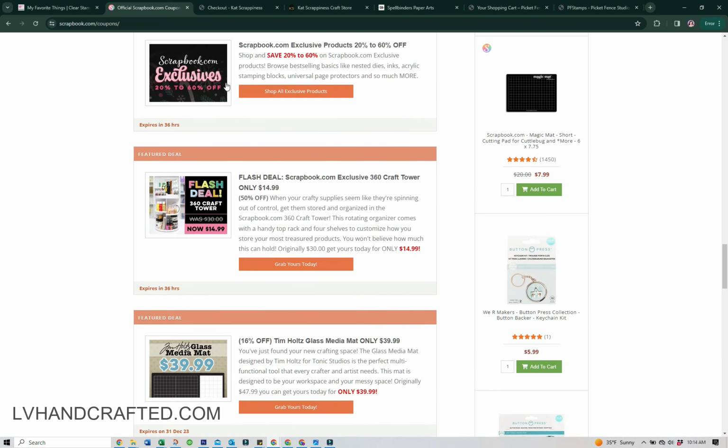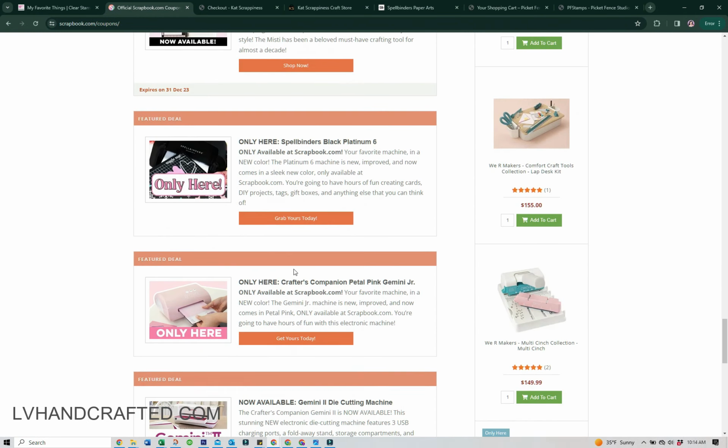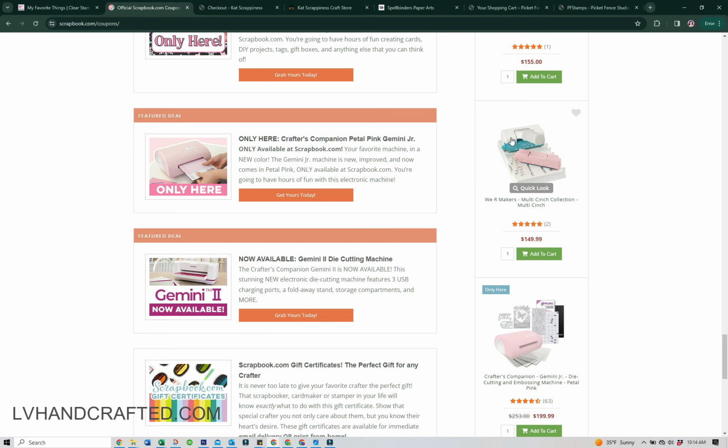Then there are some more flash deals. Just keep on scrolling and you're going to see all of the amazing deals here, but there's going to be some deals that you're not even going to see. By the way, here's that multi-cinch, $150. See how it's swappable, and it's the same mini. It's got just the 4 holes that it's going to cinch.